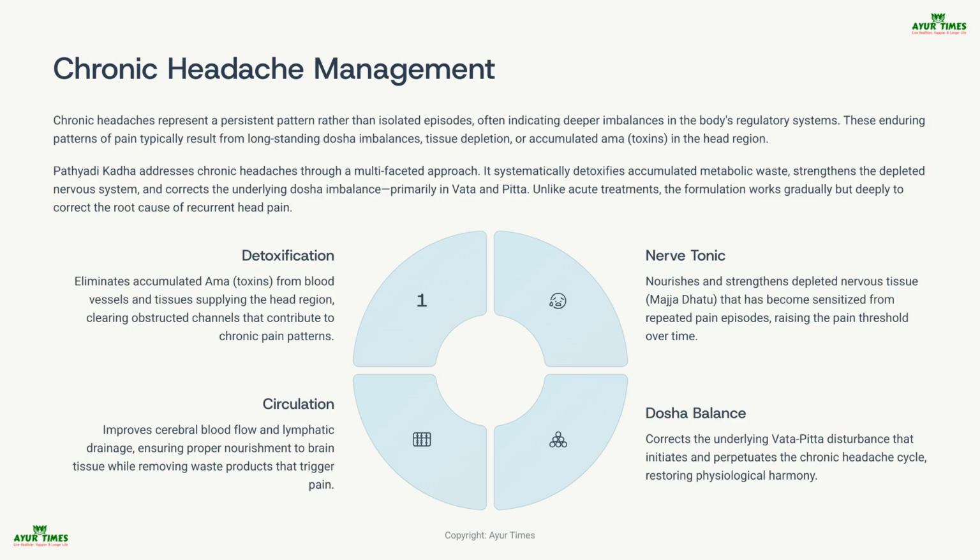Can you elaborate on those broader actions? Sure. So the detoxification piece eliminates those built-up toxins, clearing the channels that might be contributing to the pain cycle. It acts as a nerve tonic, nourishing depleted nerve tissue, which helps raise the pain threshold naturally over time. It directly addresses the Vata-Pitta imbalances that keep the chronic cycle going. And it improves circulation and lymphatic drainage in the head, ensuring good nourishment and waste removal.